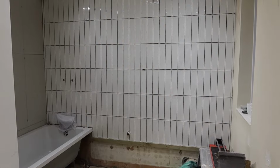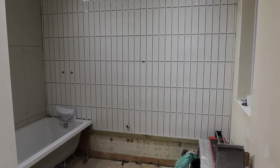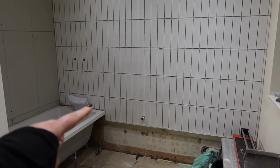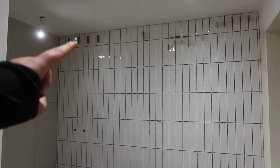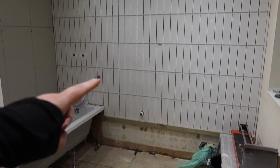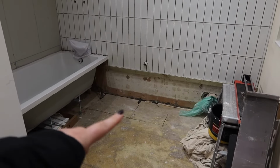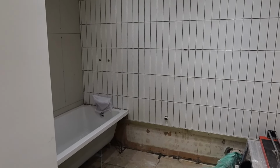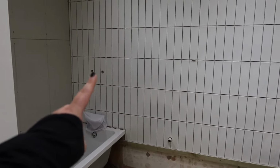So tiling and stuff, wall tile, we got these long skinny ones from B&Q. I have said this before, but I had a sample of one for ages. I knew I was going to use it, and I actually saw that B&Q had like a 30% off tiling sale or something ridiculous like that. So when it came into the sale, I bought loads of them basically. I think we actually had a couple of boxes left over in the end, maybe one box or something.